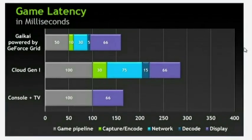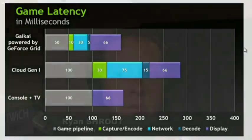There are some differences that NVIDIA says that they've been able to make. Some of them I agree with and some of them I don't. So they say they can lessen the capture and encode latency from 30 milliseconds down to 10 by doing the capture and encode and process all in the GPU as opposed to having to pass it off to a CPU to encode and send out. Okay, sure, fine, I'll buy that.